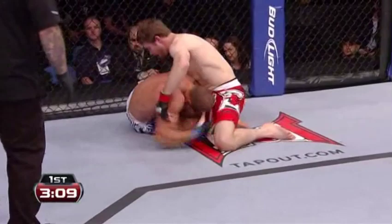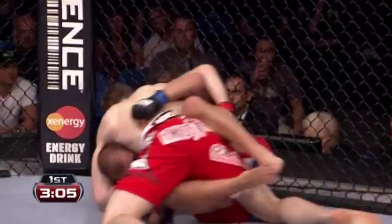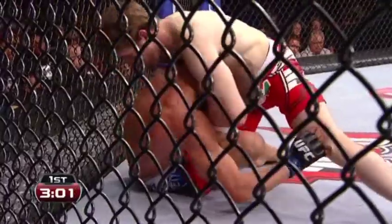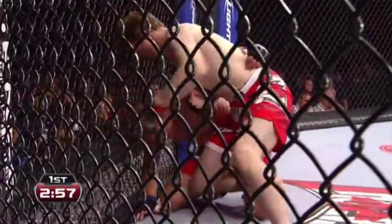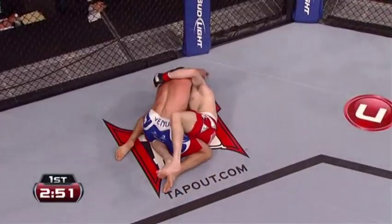And Kuivanen rolls to a half guard. Watch the neck. Doesn't have two hands to get connected yet. And back up, and Kuivanen takes him down. Nicely done. And now he's going to try to get to top position.